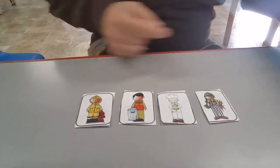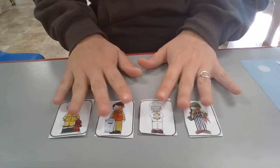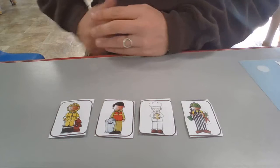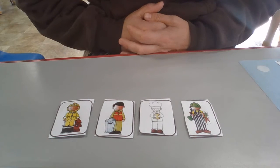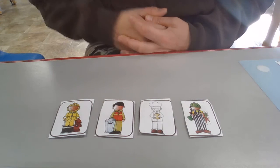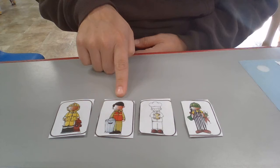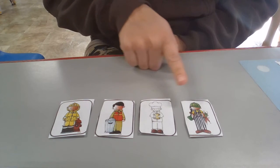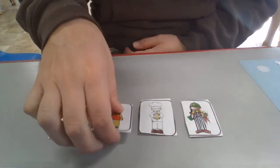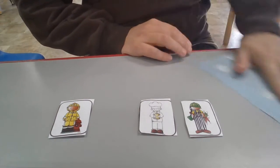So if we look at all of those, I'm going to read you some of these sentences, and you should have this in your stuff at home if you want to work on it. I want you to tell me, out of these people that I have here, who would say, I collect garbage. Who am I? Is it this one? This one? This one? Or this one? The garbage man, right?